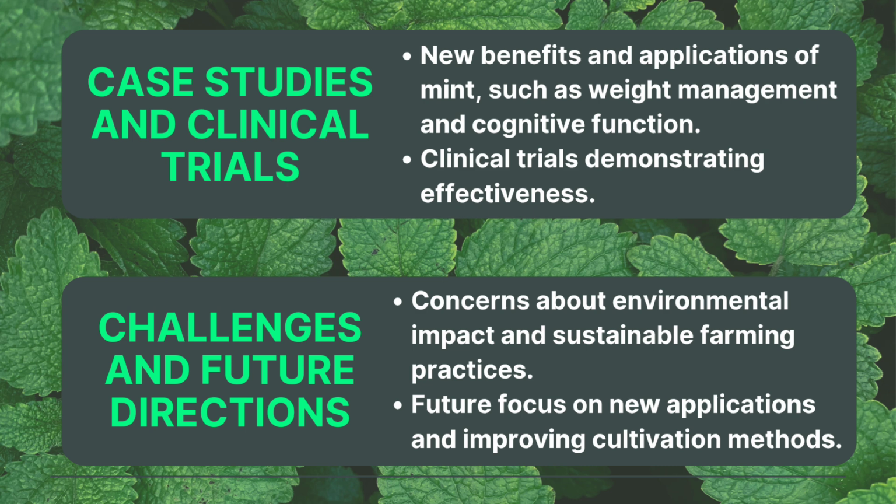As demand for mint grows, sustainability becomes a concern. Sustainable farming practices are essential to ensure a steady supply without harming the environment. Future research will focus on new applications and improving cultivation methods.